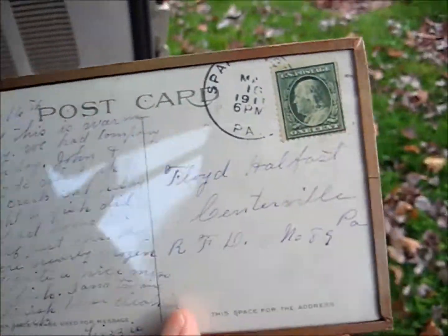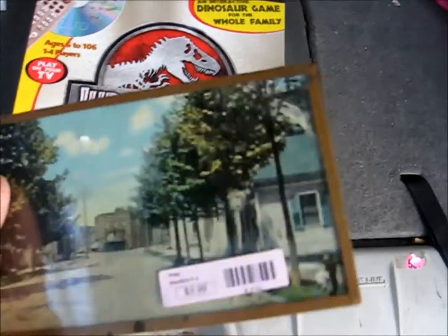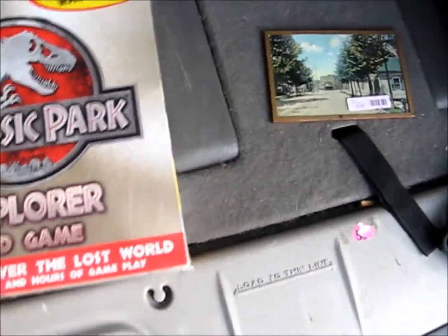Published by Cohen and Oakleaf, Titusville, PA. Postmark 1911. I'm not sure what I'm doing with it yet. I might list it for like 20 bucks, 25 bucks free shipping on eBay. I'm just waiting until somebody buys it.